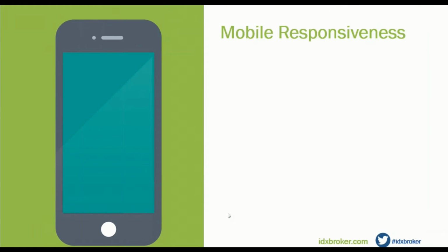Mobile responsiveness. I'm sure you've heard of Mobilegeddon. It's been a while, but we're still in the same era. Google likes mobile responsive content. So if someone is searching on a mobile device, and they likely are, you want to give them the best experience possible. And search engines do too. So they're going to rank a mobile responsive site higher than the one that's not. And so IDX Broker has a couple different ways to do this.